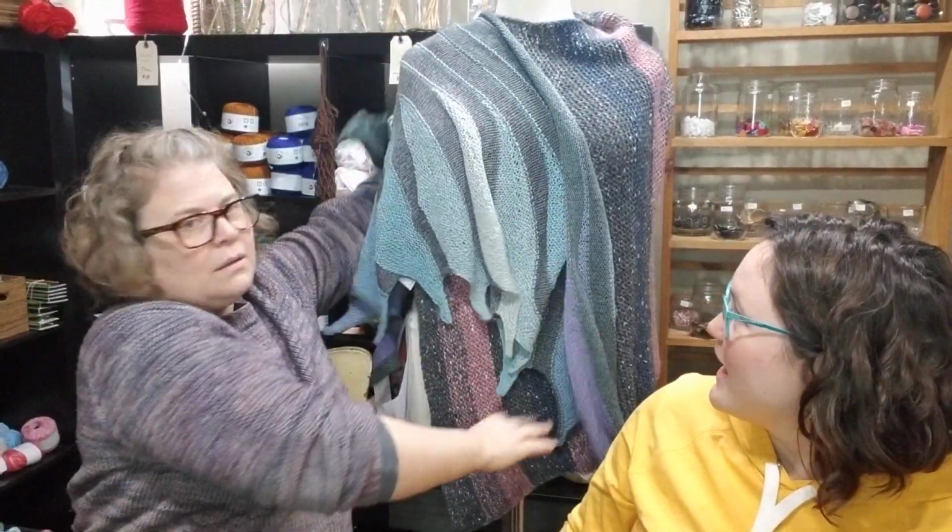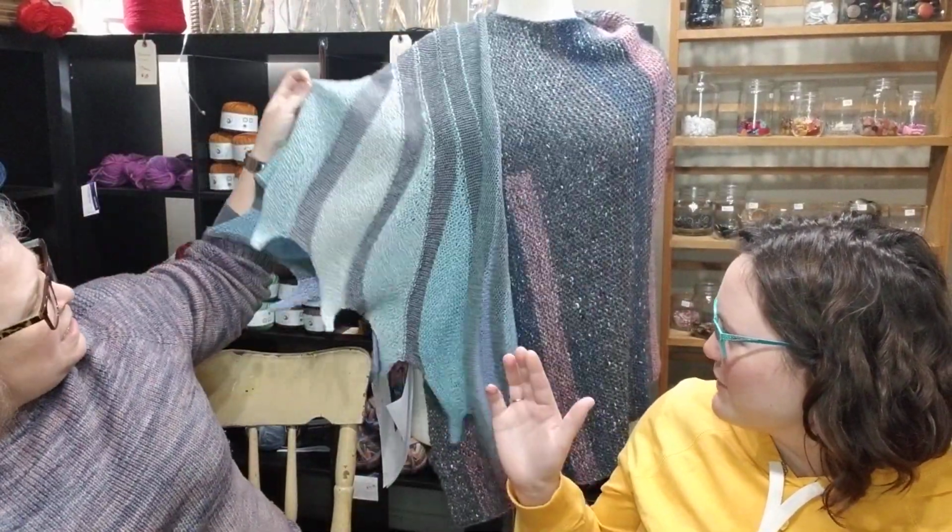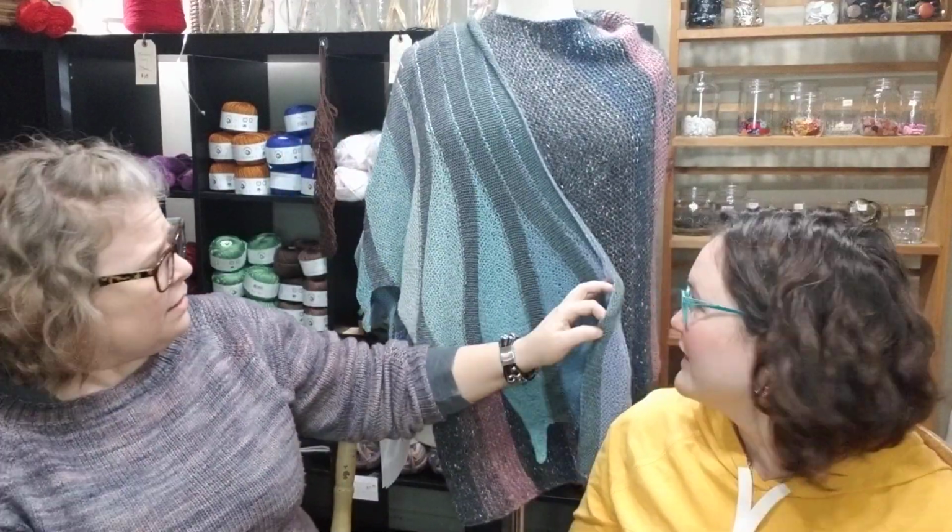Awesome. It's bigger than I had anticipated it was going to be. Yeah, it's quite big. It really grows with blocking, folks. And when I blocked it, I did a gauge swatch. I went up half a needle size to get gauge for the pattern. I thought that was important because of the color change if my gauge was off. Yeah. And when I blocked it, there isn't a straight line on this.